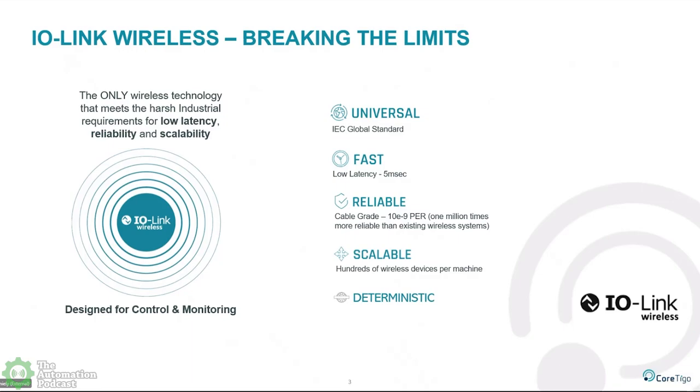It has what we call ultra high reliability, pretty much cable grade reliability. And it's also important to mention all these requirements here are part of the standard. So in order to adhere to the IO-Link Wireless standard and be compatible and compliant with the standard, you have to basically have all these as part of your wireless protocol and your wireless devices.